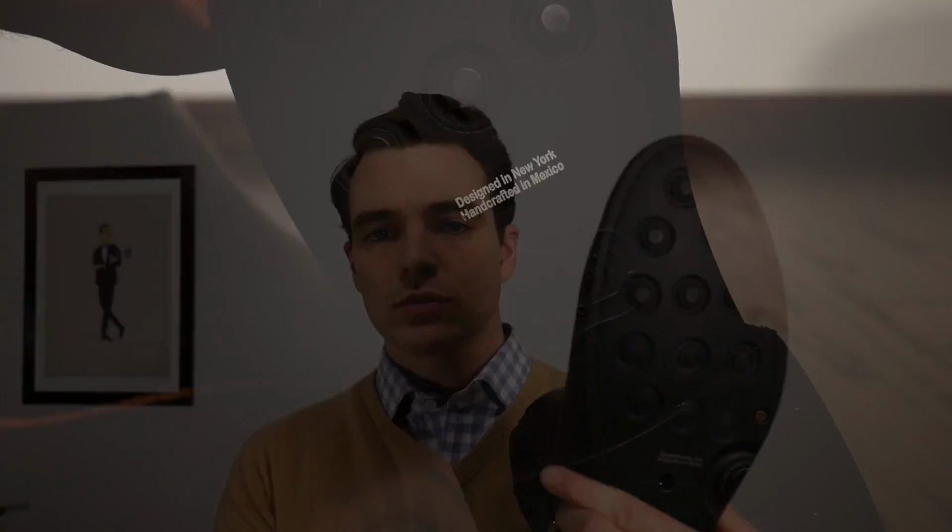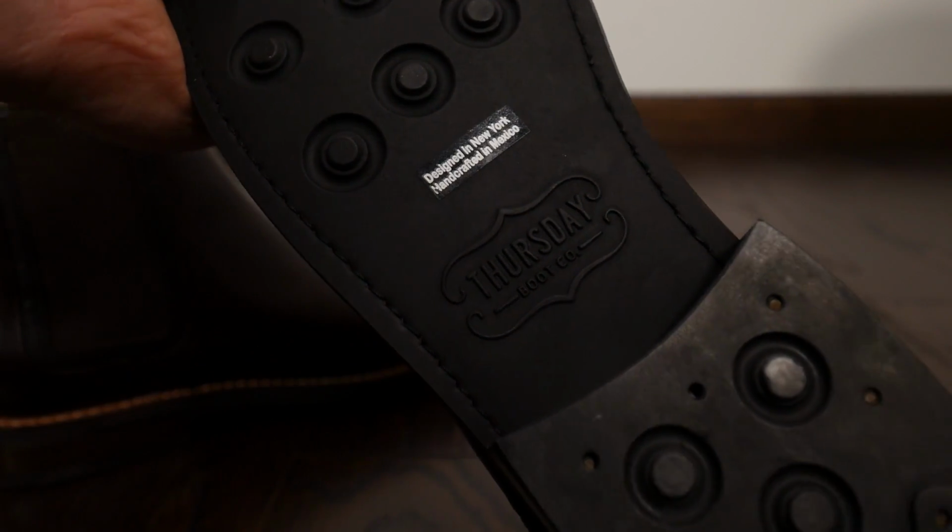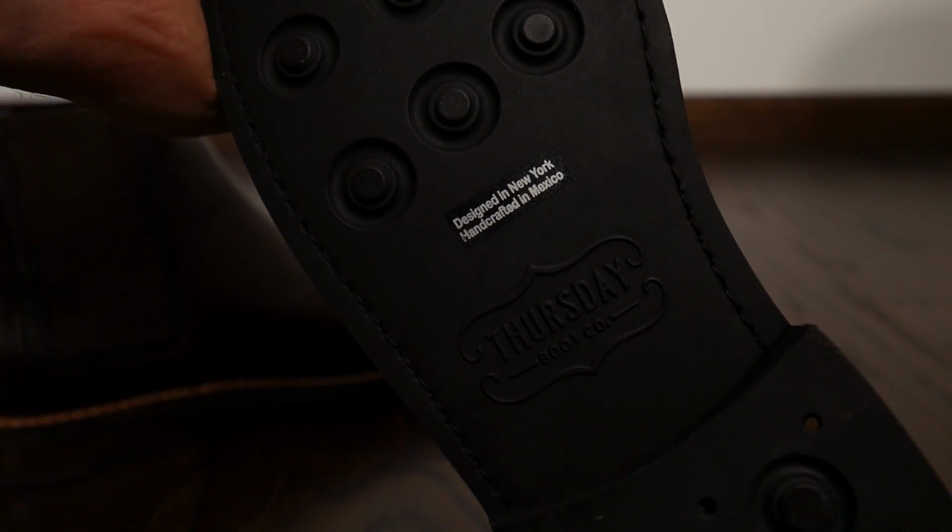Even though these boots are both very new, they are materials that I've had experience with. I just want to talk about the different fits and feels of these two boots and who they might be right for. Thursday boots in general though, made in Mexico. There's a new sticker on this shoe where it says designed in New York, handmade in Mexico, which is pretty interesting. They also have a made in the USA line, so you can check that out.